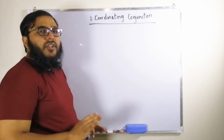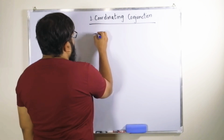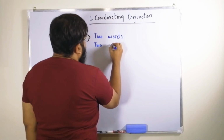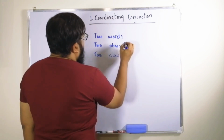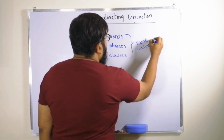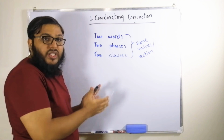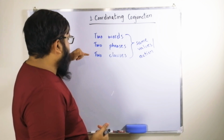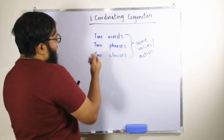Coordinating conjunctions. I told you we use coordinating conjunctions to actually connect two words, two phrases, or two clauses that have the same values or same action. And for that, I'm going to give you an example of how a coordinating conjunction connects two words, an example of how it connects two phrases, and an example of how it connects two clauses that have the same values or action. Let's have the first example.